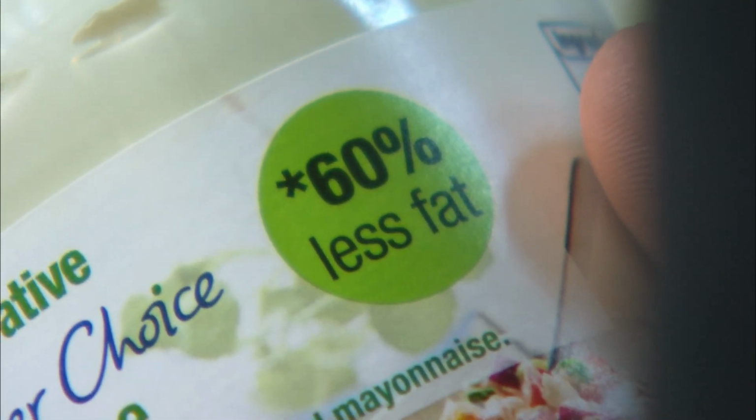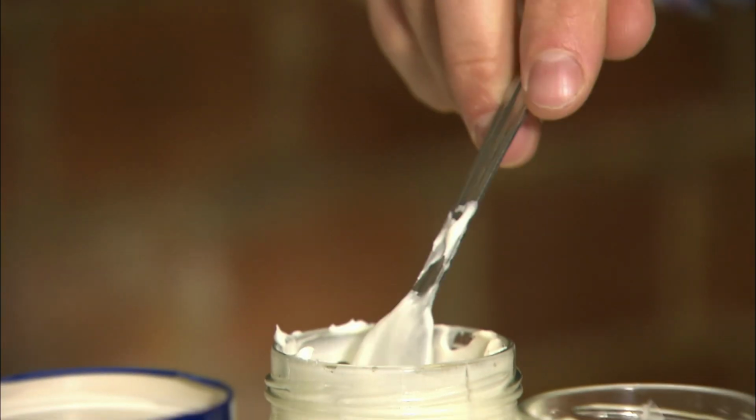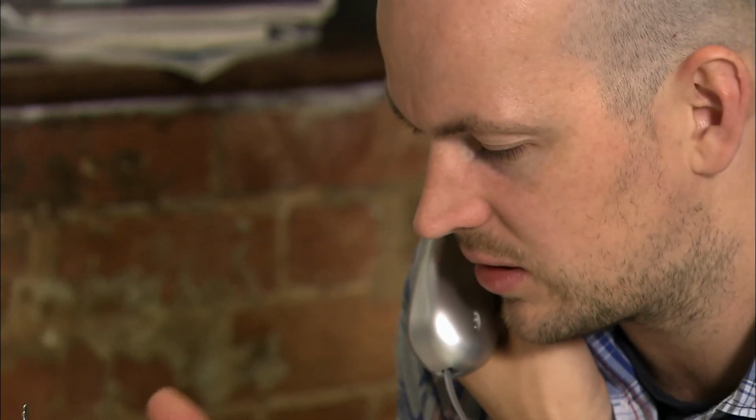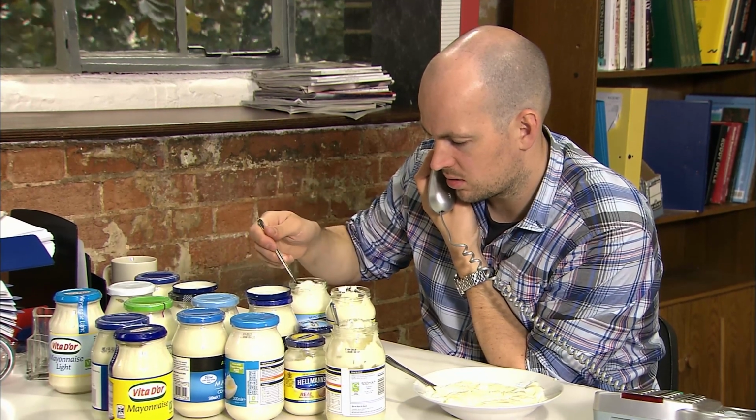I just imagine maybe the quantities of oil, maybe the amount of egg that goes in there would be less. From a sort of technical point of view, I'm not sure how they get the same sort of result. What's maybe used to make it so thick and so gloopy like the real mayo if it doesn't have the fats? That's a big question.